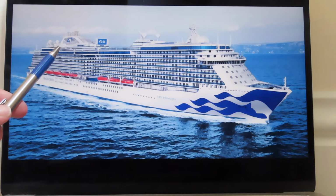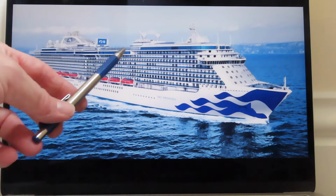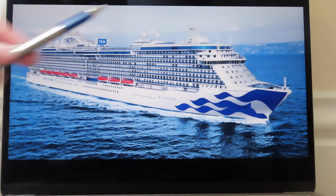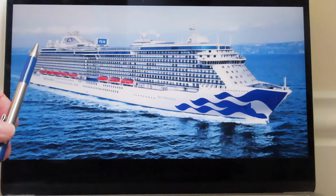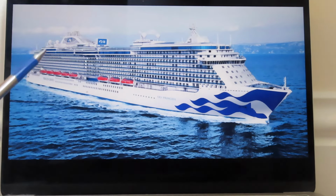Now, the top couple decks, deck 19 and 18, don't go the full length of the ship. As you can see, it's kind of cut out here. So 19 just had a section in the back. 18 had a section in the back and a section in the front that I could get to. And then 17 and 16 were the full length.